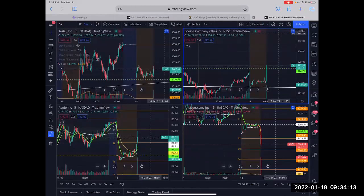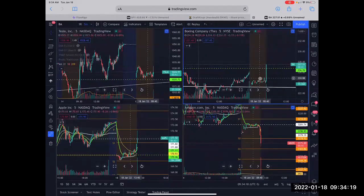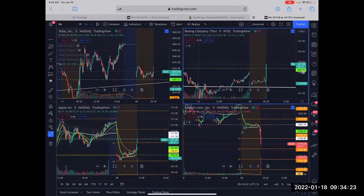Here comes BA. All right, so BA is above that line. So it could have been a good day trade, but I'm gonna wait for the next 5 minutes. If it retests, so this is what we're gonna do. We're gonna bring up the 8 and the 21 and the VWAP, right?